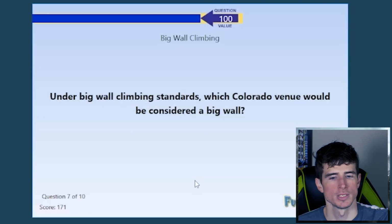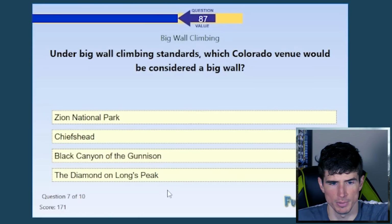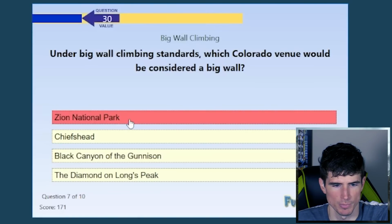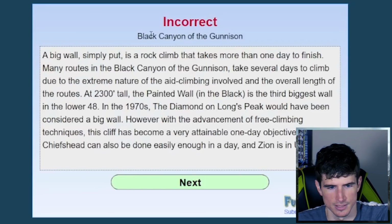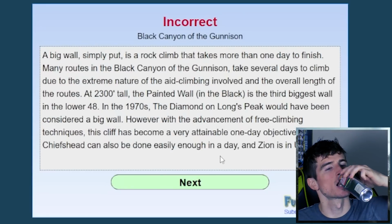Under big wall climbing standards, which Colorado venue would be considered a big wall? Oh God. I've never been to Colorado. I don't know. Zion National Park, Chief's Head. Black Canyon in the Gunnison. Oh, well, I was supposed to know that. The Black Canyon and the Gunnison.